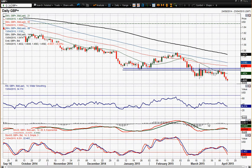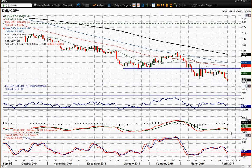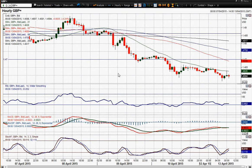Just look at these daily momentum indicators, probably even more worrying than the hourly ones, because they are negatively configured but also have downside potential. Look at that RSI, only at 34, still plenty of movement back towards the levels it gets to when it is oversold, so it's not oversold in any way. MACD lines are crossing over in very negative positions. Stochastics are beginning to accelerate lower as well, so pretty much across the board everything is negative about this cable chart, and it just suggests that any rally on the hourly chart is a chance to sell.